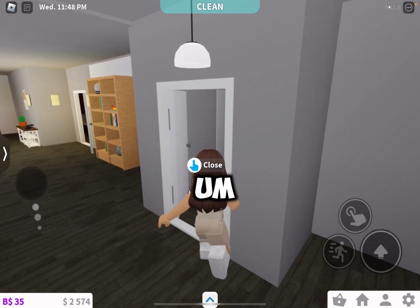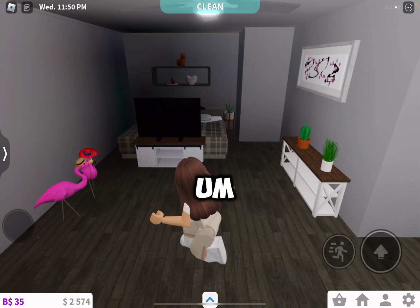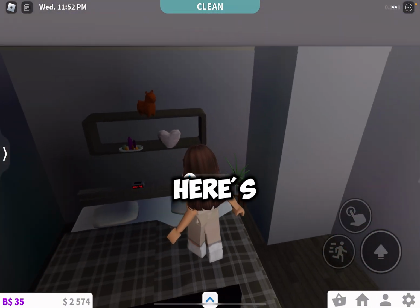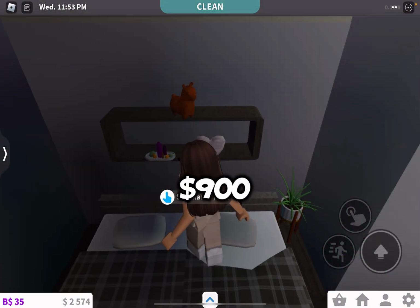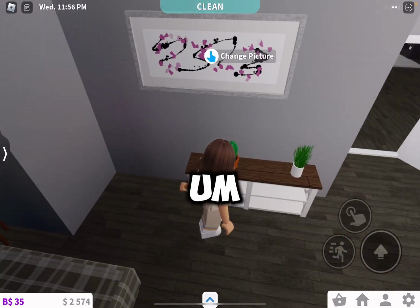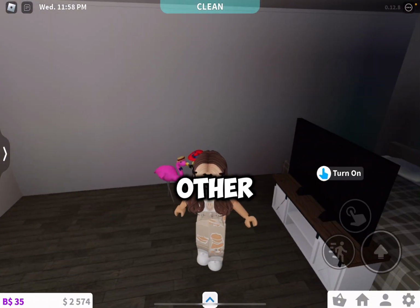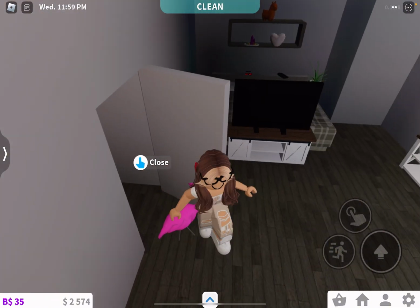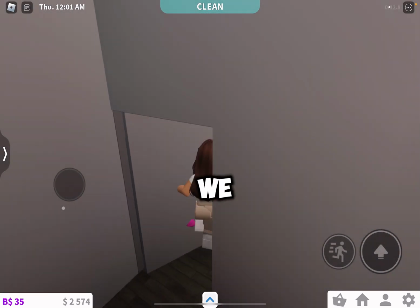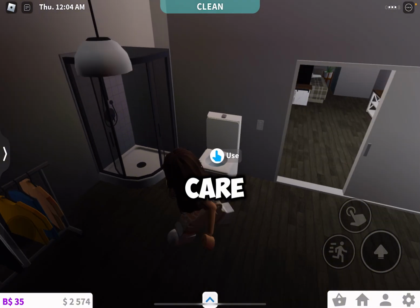Okay. Over here is my room. I redid it. Here's my TV. Here's that. That cost $900, that little llama right there. And so yeah. Oh, and my other secret room is right here. The lovely flamingos. You can go ahead and admire this, and then we can leave. You guys can pause it if you want, I don't care.